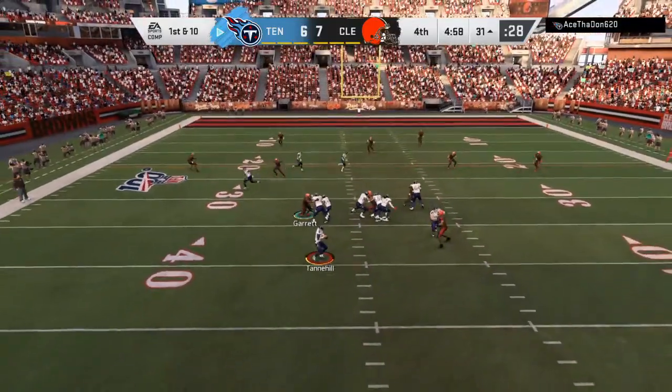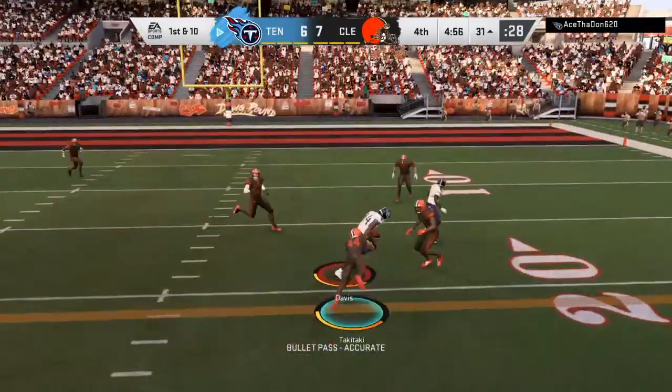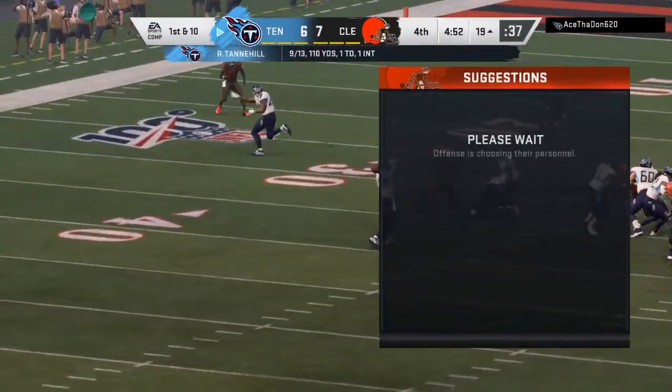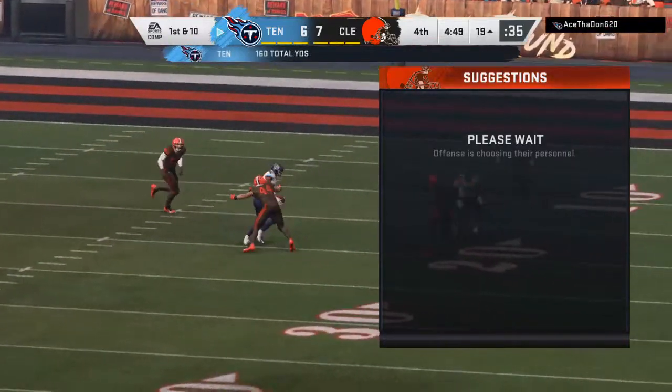Now a 1st down throw, Tannehill. This one caught by Davis. And inside the 20 before he's brought down. 1st down, Titans, gain of 12.